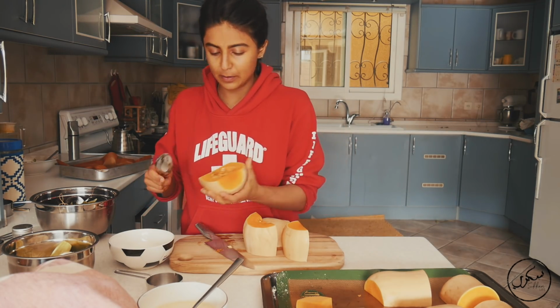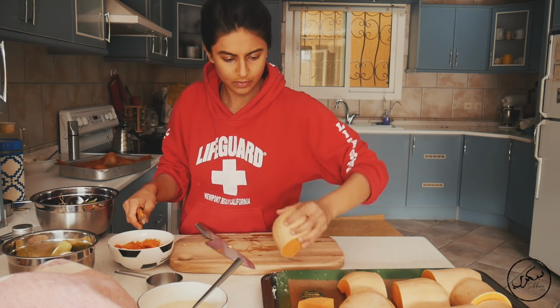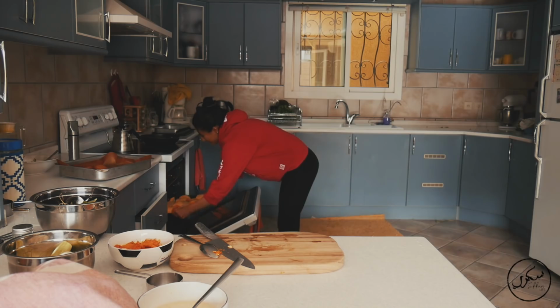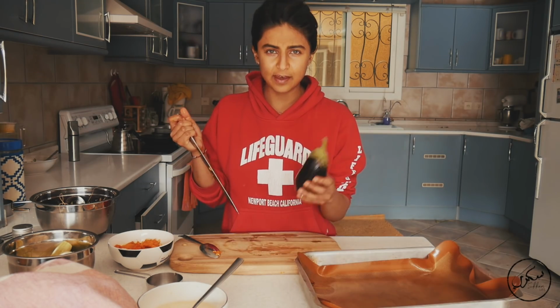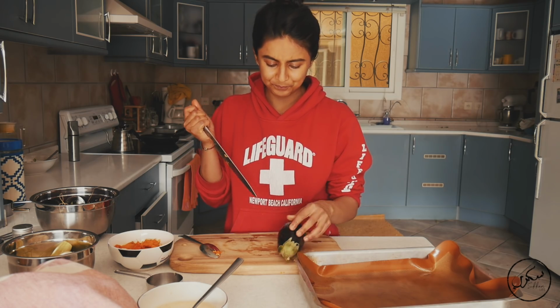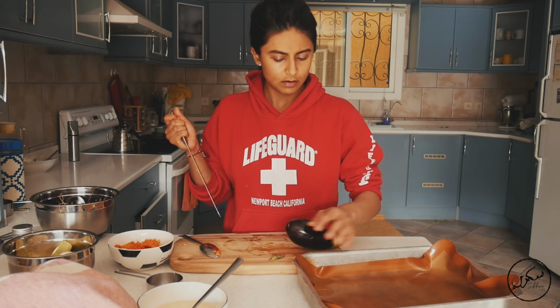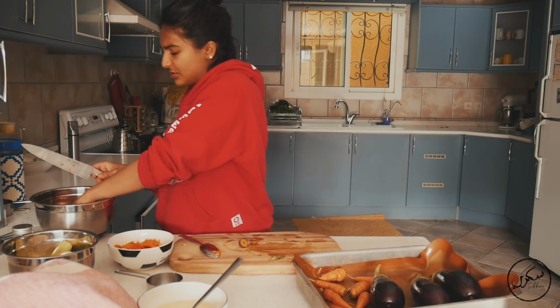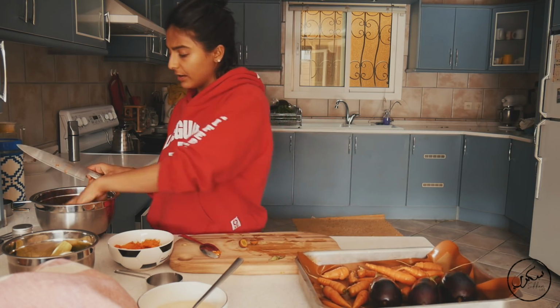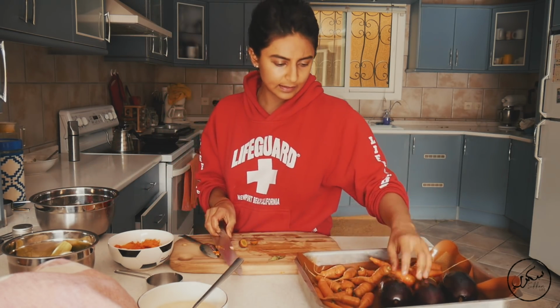This is gonna be for the compost. Alright. So for the eggplants, I usually just poke them around and keep them as they are. The carrots, sometimes I just keep them as they are too. This tray, I know what I'm gonna do with it, so I'm gonna season it lightly.